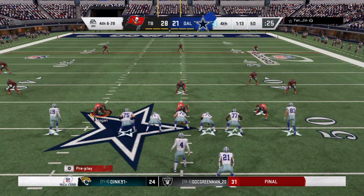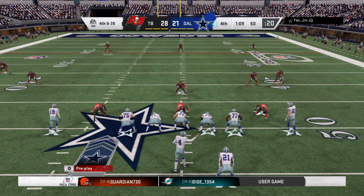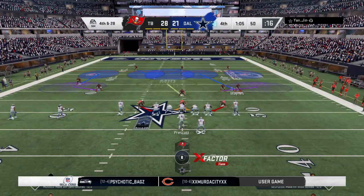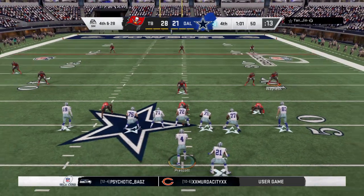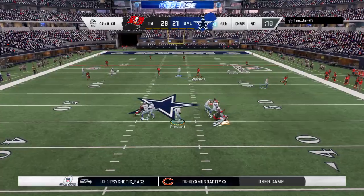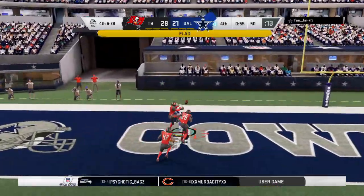Game on the line, season on the line. They're going for it here on 4th down. Kill. 45, 45, Mike, 45. Bandit. 45 is the Mike. Rip left. Prescott to throw on 4th. He's going to run, but he's got a long way to go.